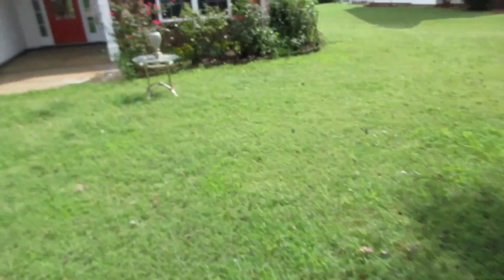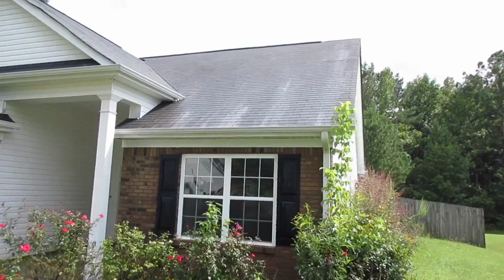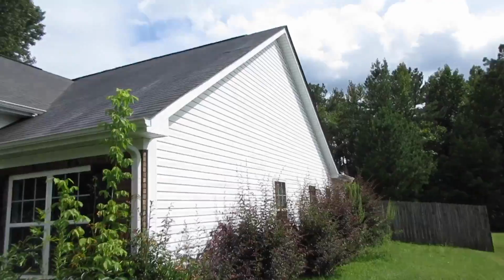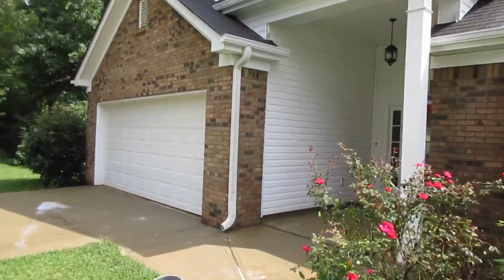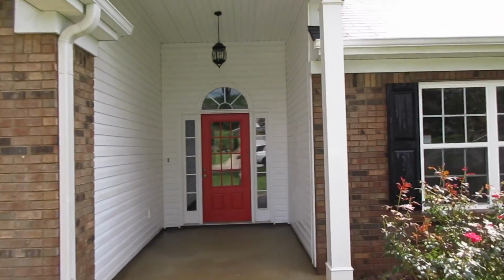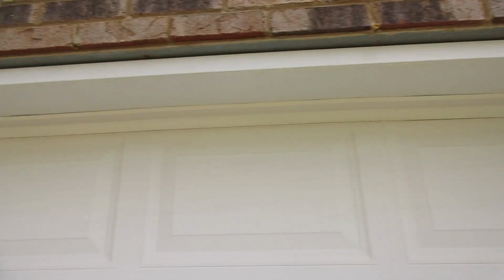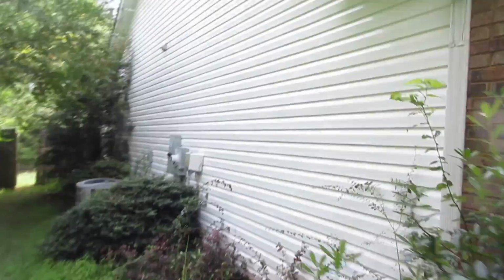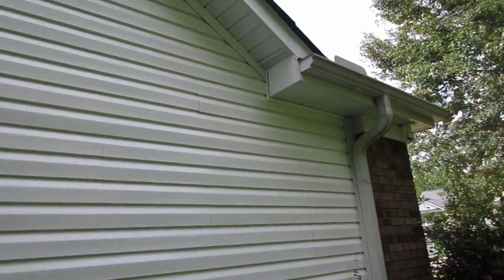So we are going to do our final little walk around here real quick. The roof, still a little wet, but a lot cleaner. That side, a lot better. I'm going to walk around to the back. All in there. Up in here. Hard to see, but all the dirt is gone.